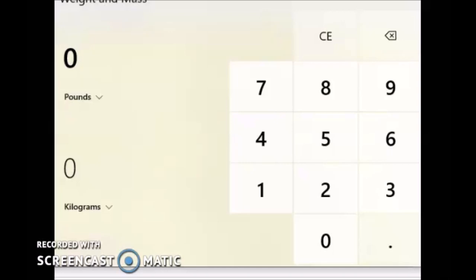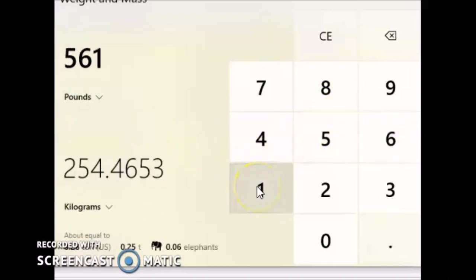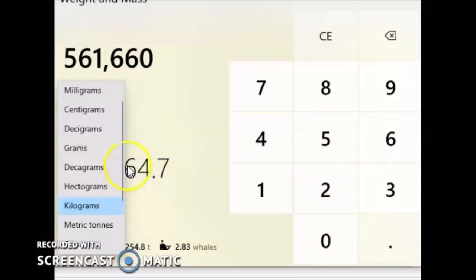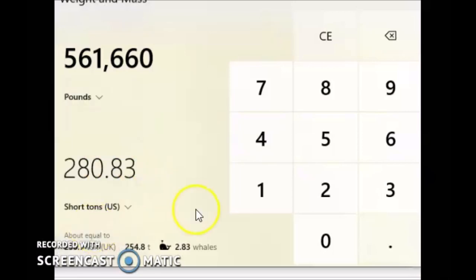Right, now, the weight of that amount is 561,660 pounds. So let's punch that in, right? 561,660 pounds. We'll change that into tons. 280 tons. Right, so 280 metric tons in the wings. That's the weight of nearly 3 whales. Well, that depends what kind of whale.